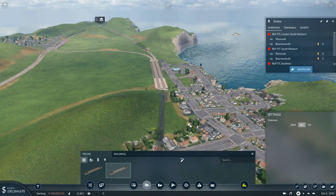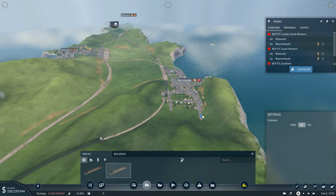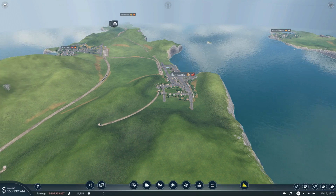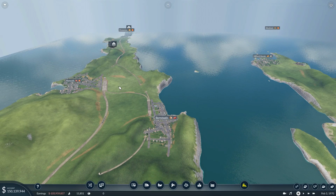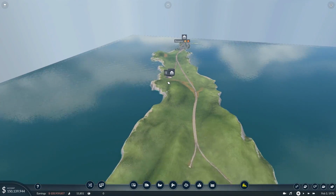Barnstaple, I was actually super worried because I had to delete a lot of it to get stuff in and upgrade roads. It was all over this hill and up here, and it was a bit of a mess, but I managed to save some people. It was mostly residential buildings. Now, as we know, if you delete too much stuff, either commercial, industrial or residential, the city won't grow. But this one should be okay. Now again, I'm just going to have a little dinky commuter train run down there. That's going to be fine. And now we can go all the way to Penzance.